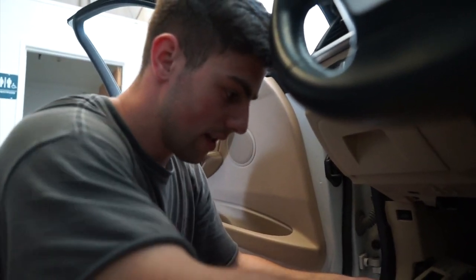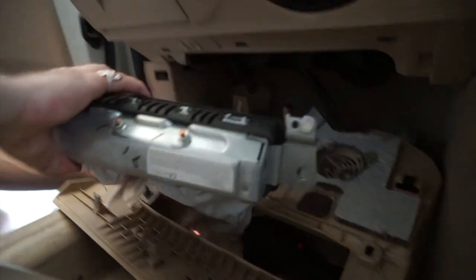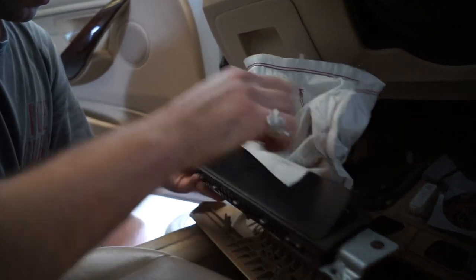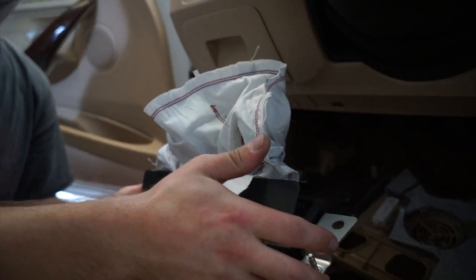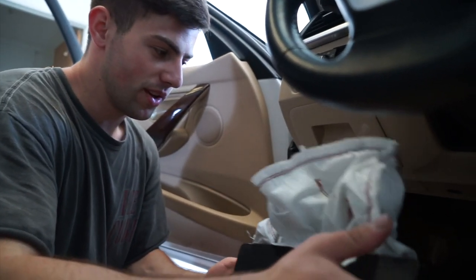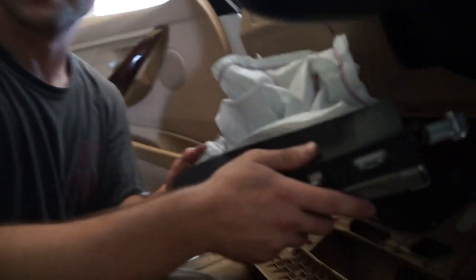We don't even need to take off this whole thing. We just need to pull out this airbag here. Let me see. There you go. Stuck on there. Nice. This thing's blown. I don't understand what these are for. What does it really protect? Your feet. But realistically, what goes on down here for these airbags to blow?